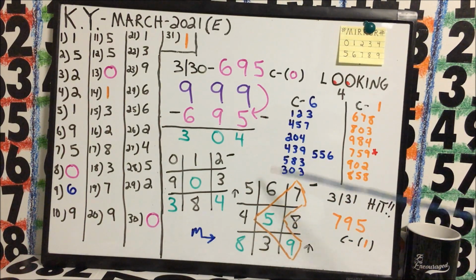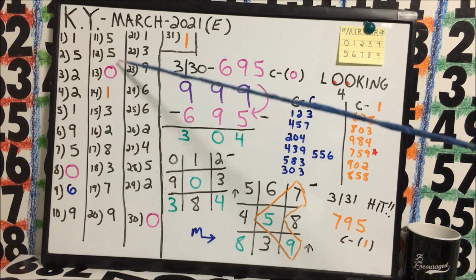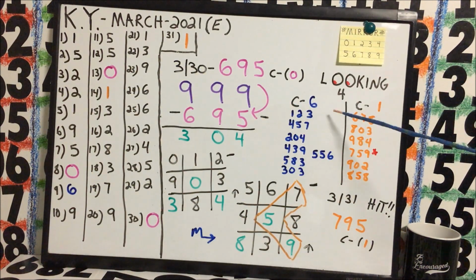So if you're familiar with mirror numbers, you know how they pair up. So we're using both. Okay, so once this was completed, I knew that I would be looking for combinations coming from column 6 and column 1, according to the 2 patterns that I saw earlier in the month. Now remember, each individual column only has 22 combinations to choose from.